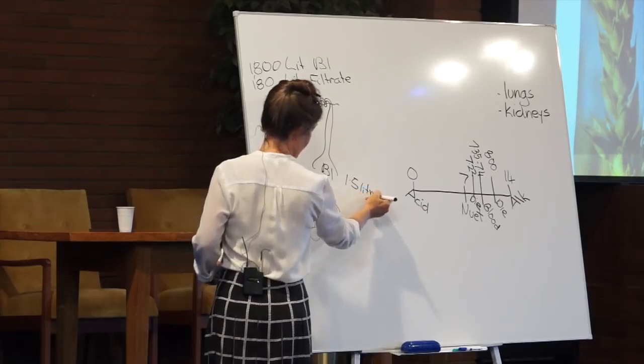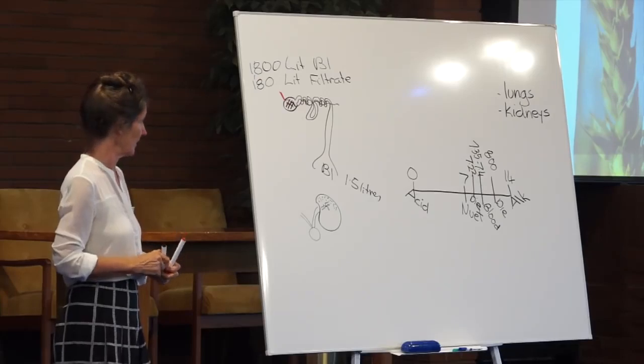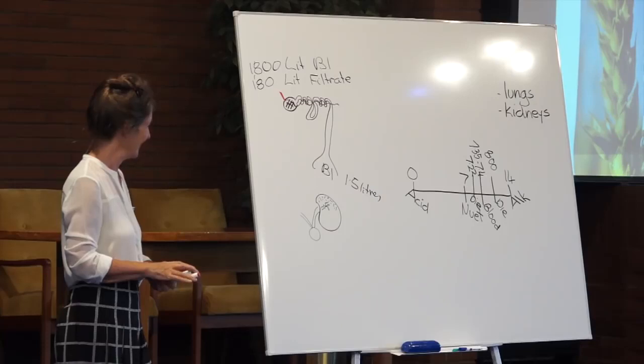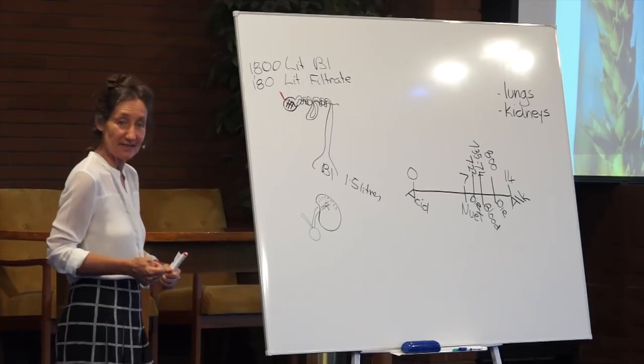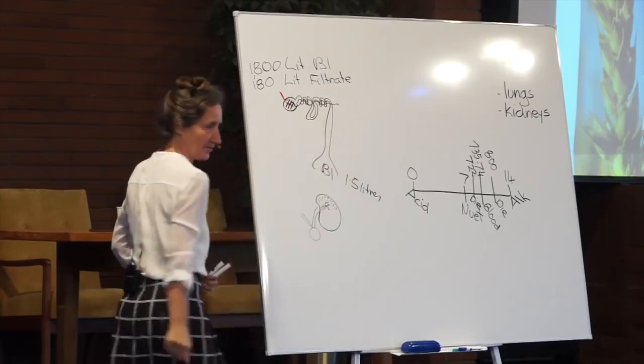Aren't you glad we don't urinate 180 litres a day? Otherwise you'd be leaving this lecture every 5 minutes. God is good. What an amazing body we live in. Well, where's the other approximately 160 litres? Well, there's a reabsorption in the tubule area.